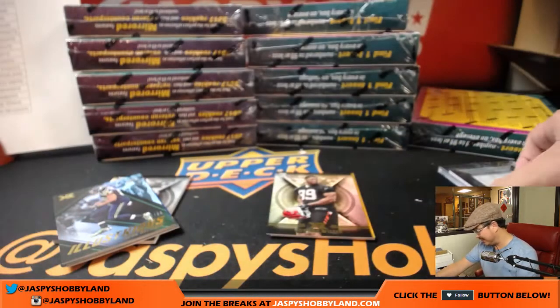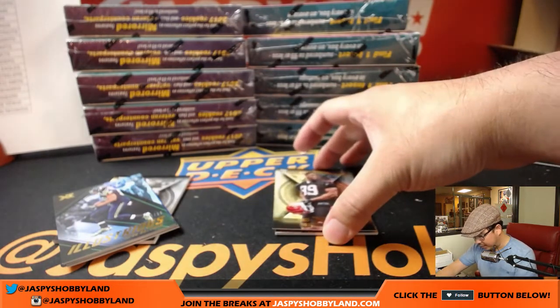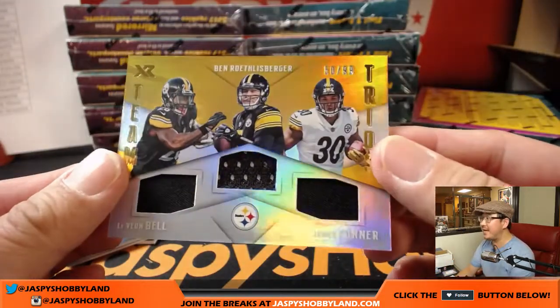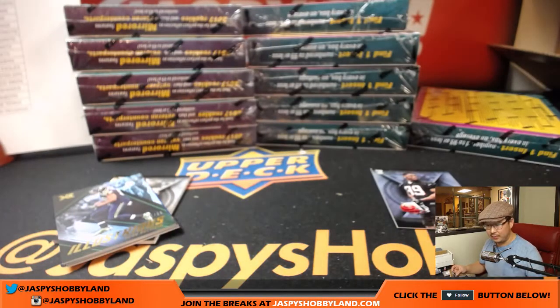Cooper Kupp. That goes to the Rams. Karen Steele with that one. Should be a big part of that offense going forward in the future. Team trios, 50 out of 99. Le'Veon Bell, Big Ben, and James Conner. Steelers. Christopher Y with that one.